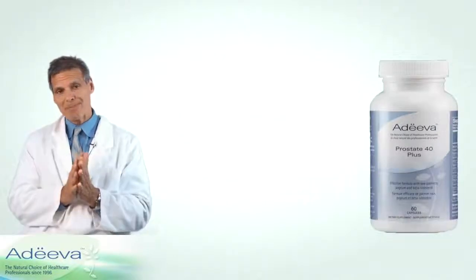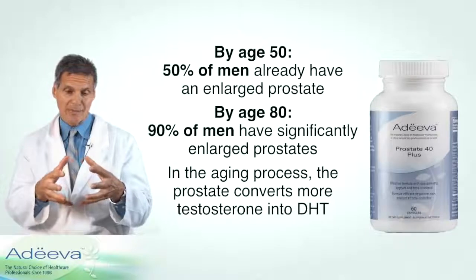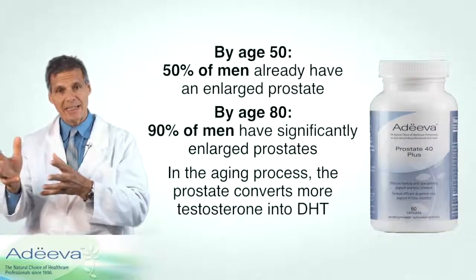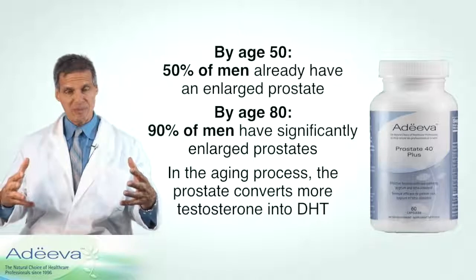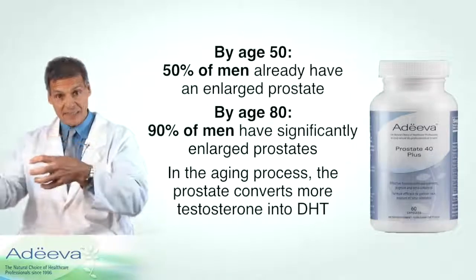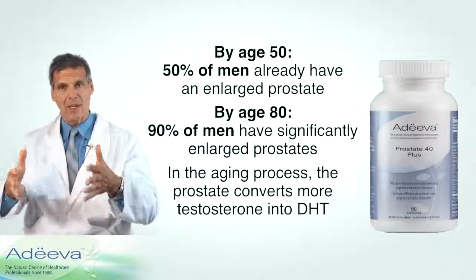So we know from studies that about 50% of men by the time they're 50 years old already have an enlarged prostate due to this process. If a man lives to be 80 years old, 90% of those men have significantly enlarged prostates. In this aging process, the prostate starts to convert more testosterone into DHT, the more dangerous type of testosterone. And this creates a lot of the problems.